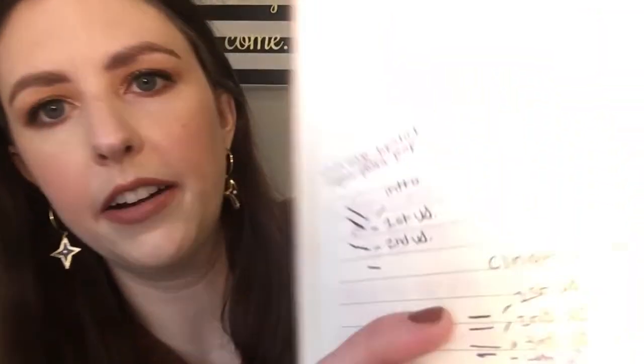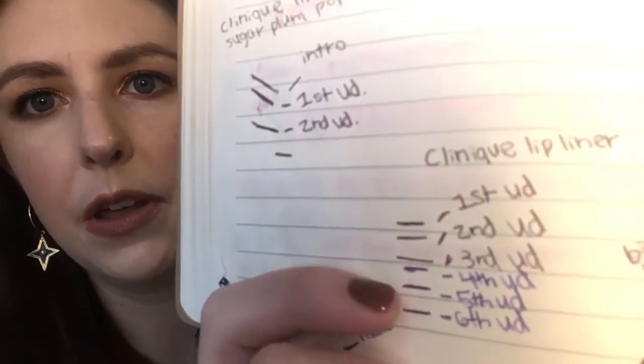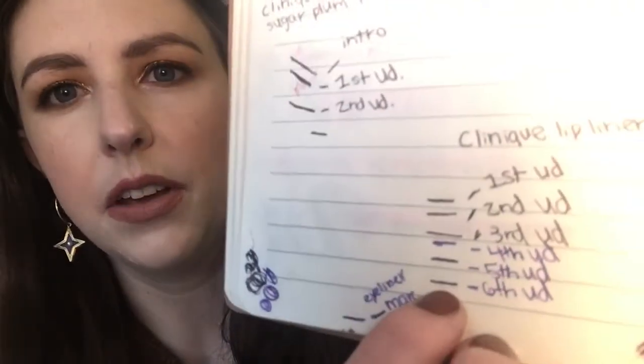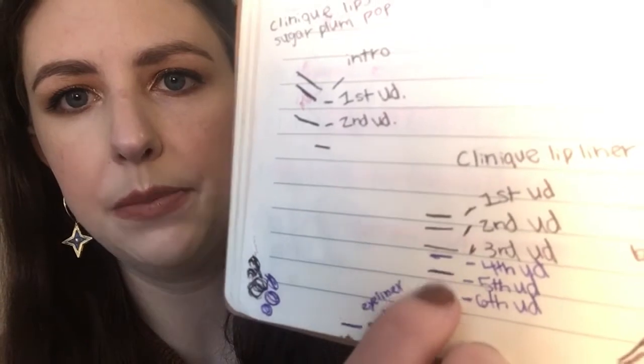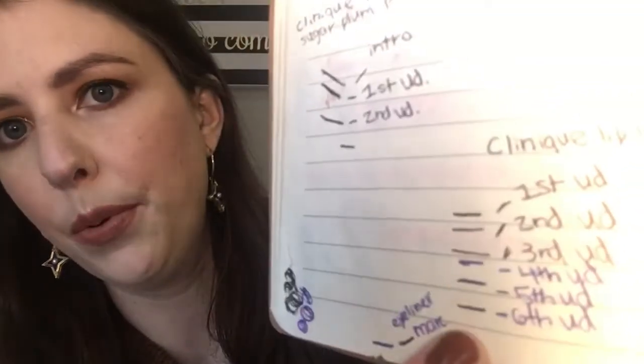Here are the progress lines for that. So first update, second, third, fourth, fifth, and sixth. So I did make a good amount of progress between these times, but it's still, I think, probably not going to be finished by the finale.